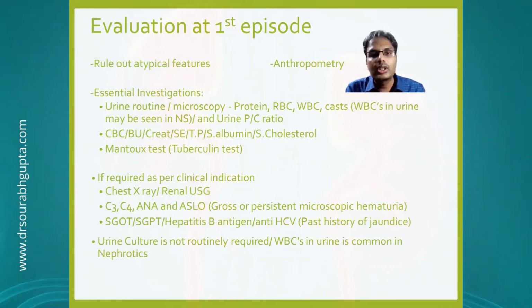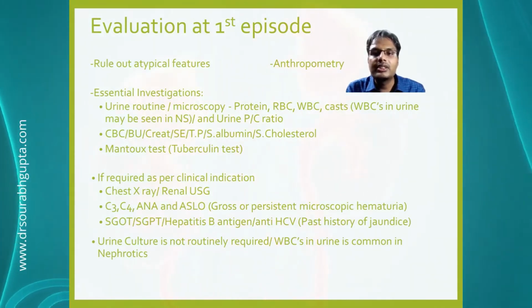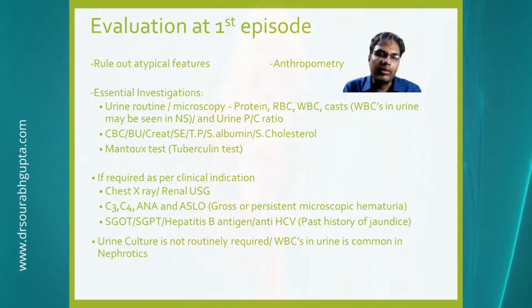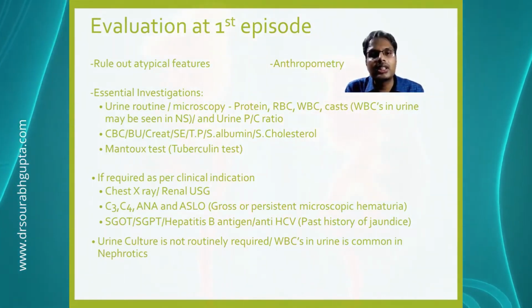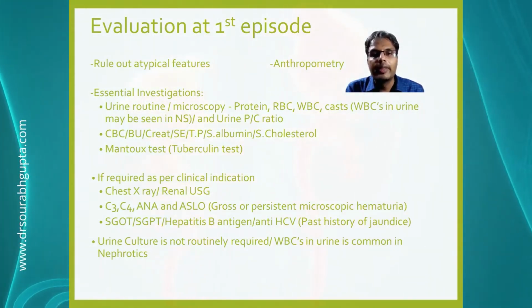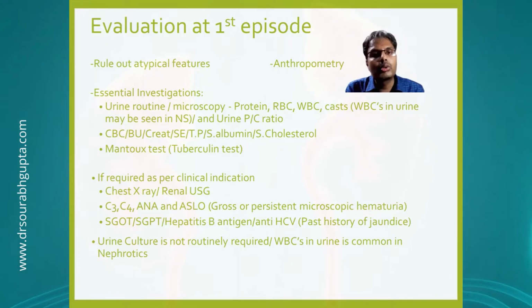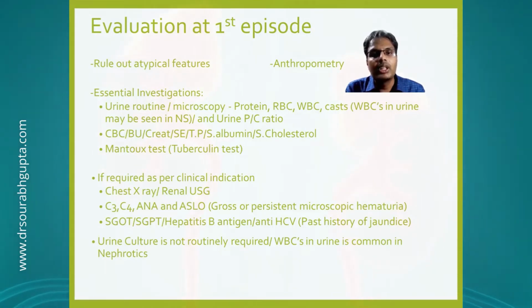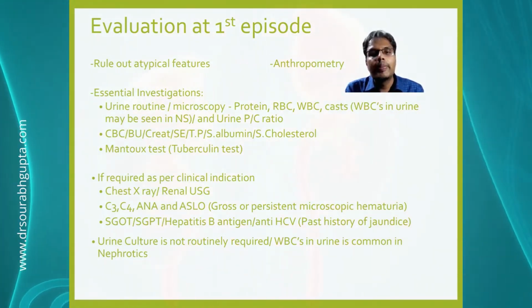Essential investigation is urine routine. Look for RBC casts, RBCs, WBCs, and if there is a doubt whether the protein is consistently 3+ or not, then one can get a quantification of protein by urine protein creatinine ratio. Then counts to look for thrombocytosis, anemia, atypical features, blood urea, creatinine, electrolytes, total protein, albumin, serum cholesterol.